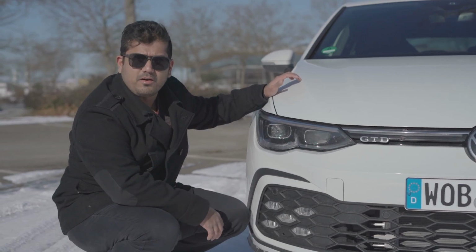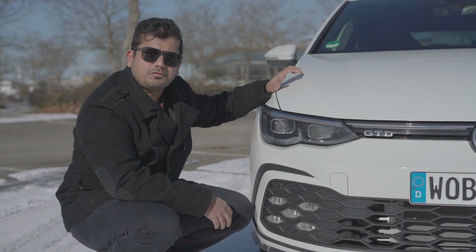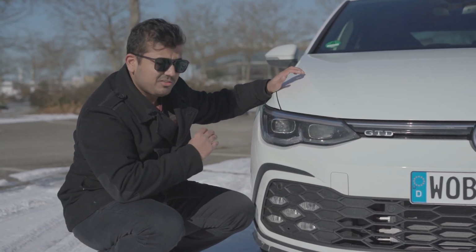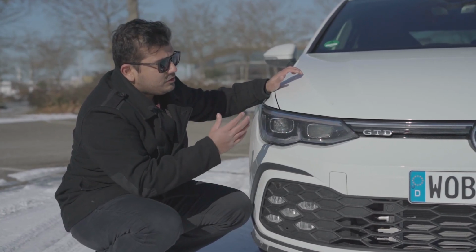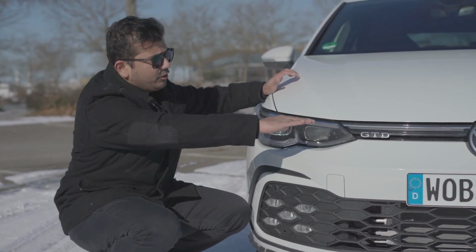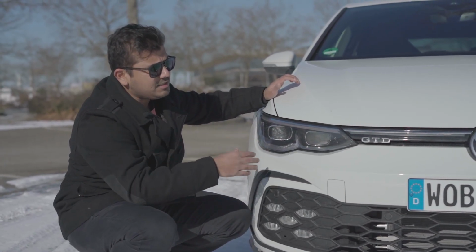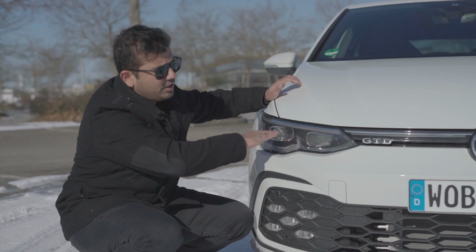When I first saw the Mark 8 Golf, the front headlamps kind of reminded me of that robot character from Hitchhiker's Guide to the Galaxy. Do you guys see that? Anyway, here in the GTD, unlike the GTI or the GTE, we don't have a colored line running through the front. In the GTI it's red, in the GTE it's blue. Here it's just a silver color.